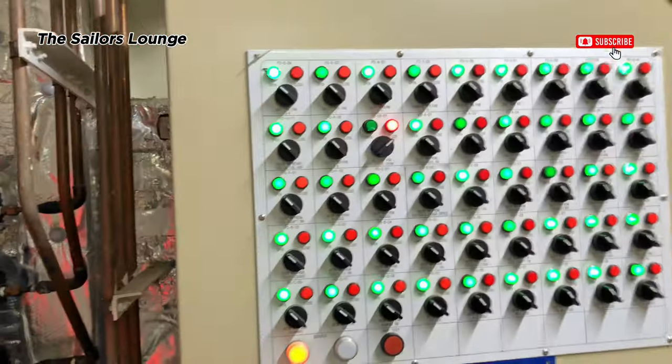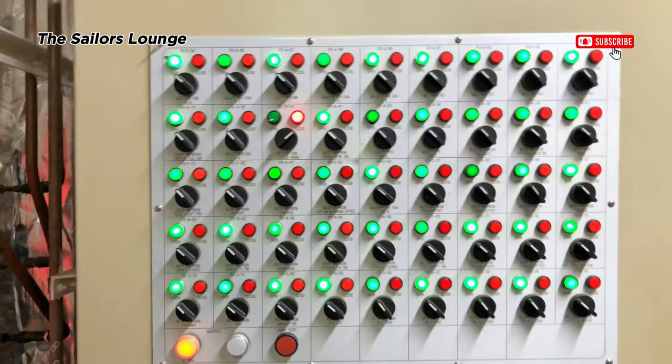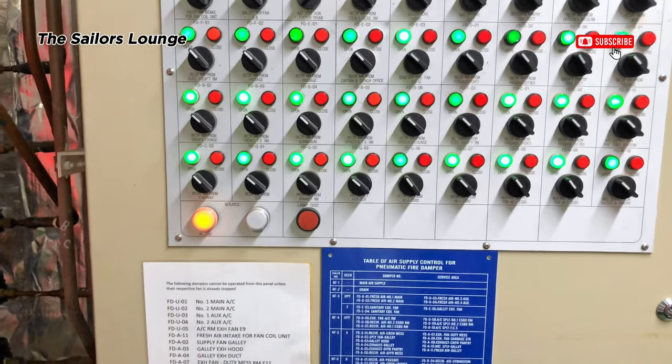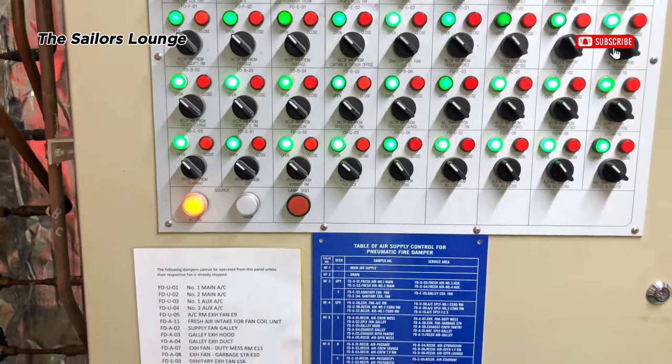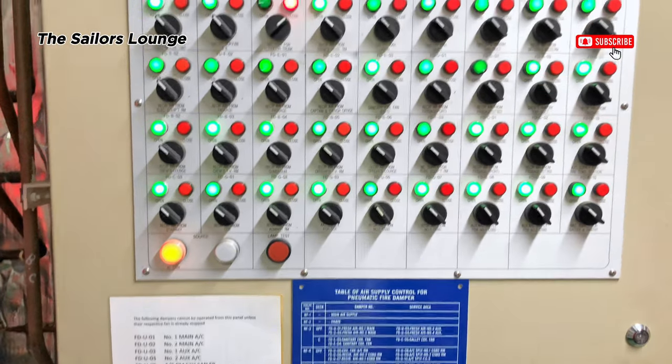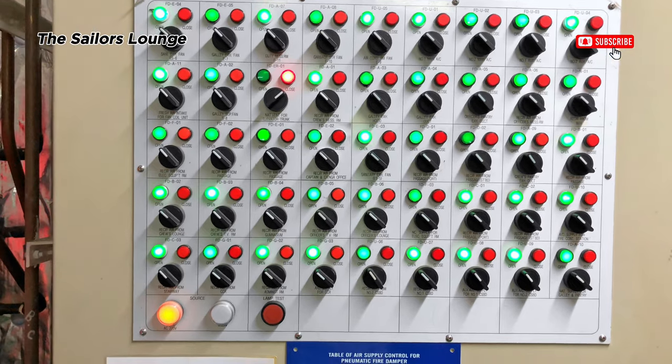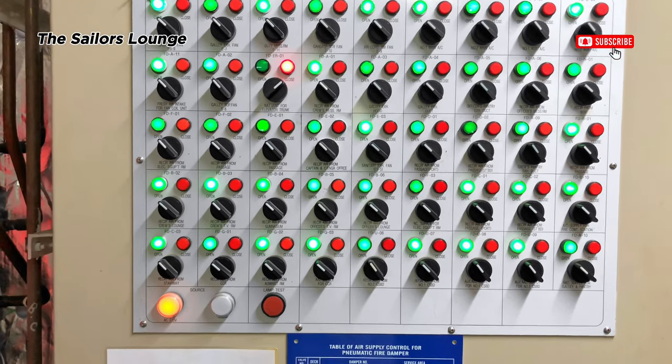And this is the damper control panel where you can shut valves, open valves, so you're able to control the flow of oxygen. You know, when it comes to fire, one of the first things you need to do is to cut the supply of oxygen. It's one of those elements in the fire triangle.